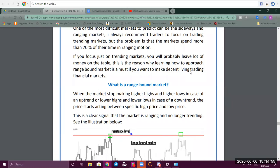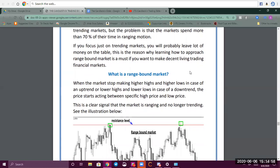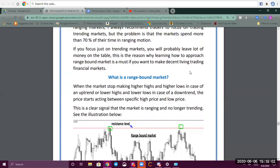This is the reason why learning how to approach range-bound markets is a must if you want to make a decent living trading financial markets. So if you're only trading trends, you're not going to make much profit, because you're only waiting for that 30% chance to catch a trend.